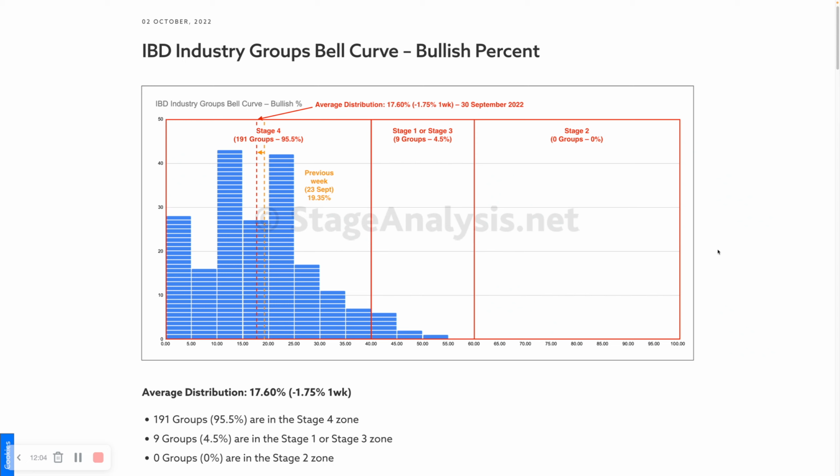Since we made some initial lows back in May, June time. At the moment, as I said, only 9 groups, 4.5%, are in the stage 1 or stage 3 zone. At the moment, that's more likely to be the stage 1 zone, as we've been coming off of stage 4. And 0 groups are in the stage 2 zone.